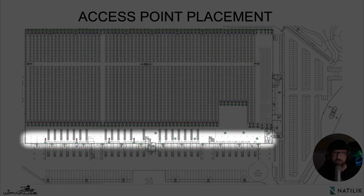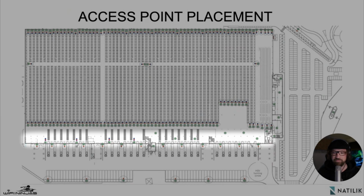In the bottom section of the floor plan, inside the building, this is the only part where we use omnidirectional antennas. We can see 4 omnidirectional antennas mounted against the wall in the pallet section, and 6 omnidirectional antennas mounted under the mezzanine ceiling.